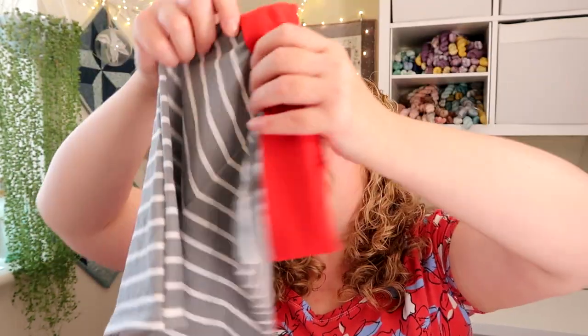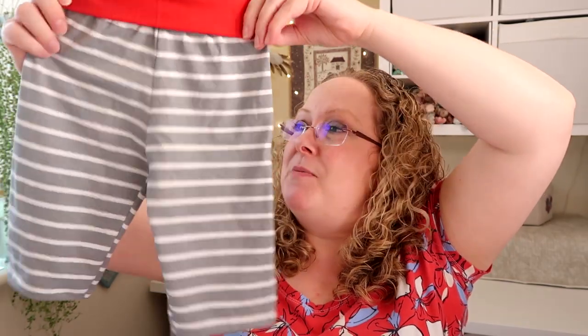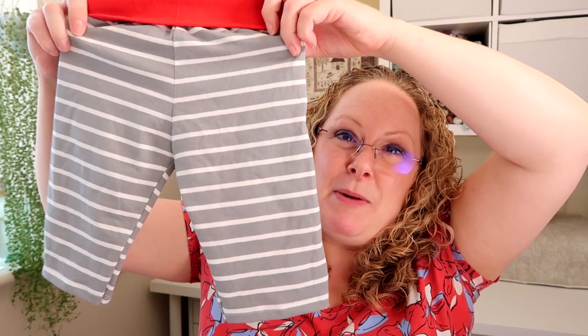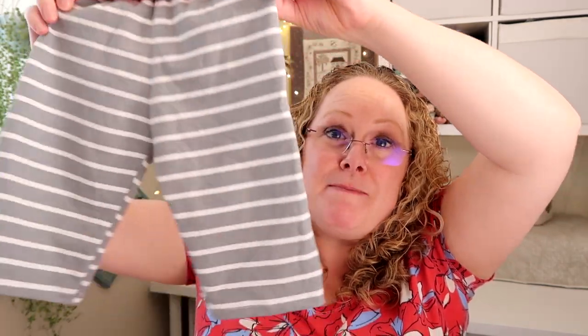And also I thought I could actually roll these legs up to make them into shorts, because it is quite warm at the moment, so I think when he tries them on today I'll probably roll them up, because I think they'll be quite long on him, because these are the 9 to 12 months, and when I made the version with the feet in, they come up quite long on him.